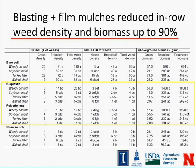And what's important to note is that when you look at weed biomass levels in soybean meal, turkey litter, walnut shell of bioplastic and polyethylene, they're not too different from the bare soil control, but relative to the control in each of these treatments, they're doing a good job, roughly on that 90% level of reducing that biomass. And so one of the take-home messages that we'll get at today is that the weeds that come through those planting holes, while it's a relatively small area of the total field, can have very severe yield consequences in organic vegetable production, and abrasive weeding was effective for reducing those weeds.